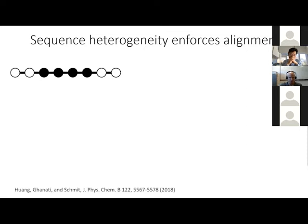Okay, so now let's add a little bit of sequence heterogeneity. And I'm going to do this in a theorist way, where I do things as simple as possible. I'm just going to take two types of amino acids: hydrophobic, which are the more sticky ones, and I'll denote those with black circles. The white ones are the less sticky ones, and I'm going to call those P for polar. This is Ken Dill's HP model, essentially.